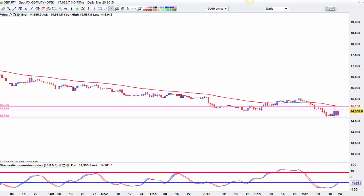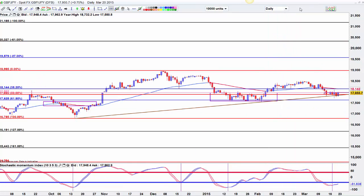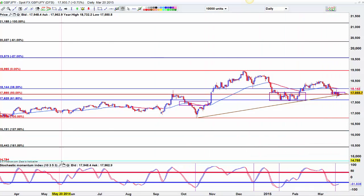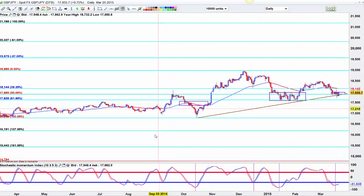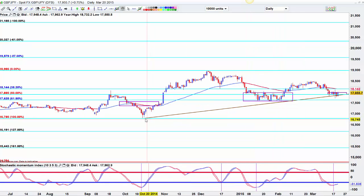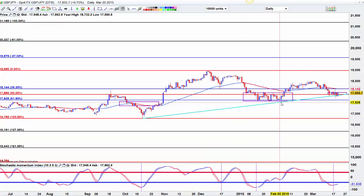Let's just switch to the yen pairs. This is the pound yen. This has got a little messy, so let me just tie this up. We've got 50% fibs just running through this cluster, and we just closed above it. We've got a huge trend line coming from October 16 to Feb 3, and we are just at the moment holding.